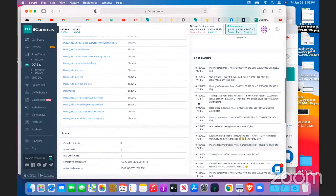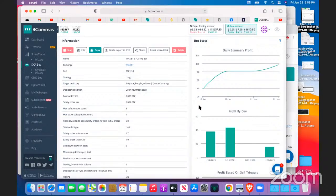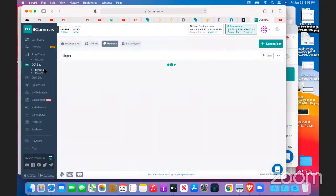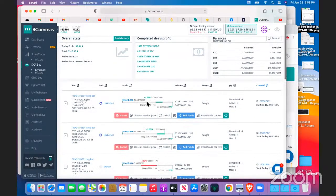Okay, so the boat is still running. It has not stopped. But if I show you my deals, the last volume it just bought may be in negative. So sometimes you check your deals, you click on your deal, and you are going to see negative. You start disturbing yourself. Why will I disturb myself? Look at my Chainlink now. The last volume he bought is almost taking profit.